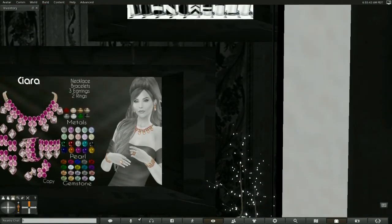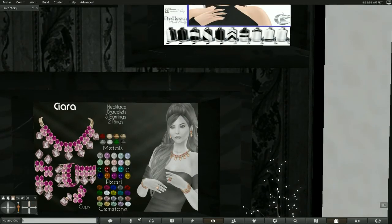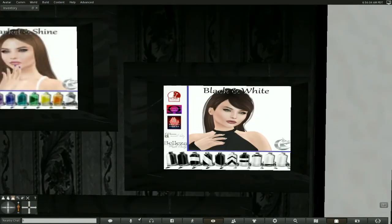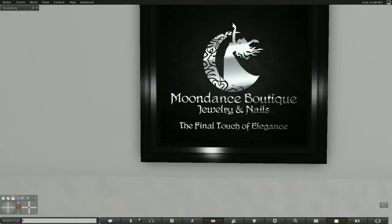And this is the jewelry I was wearing at the beginning. I was wearing the bracelets and the rings. So, as you can see, it comes with a texture HUD, so you can literally change all those textures. You've also got a set of nail colors, two sets of nail colors, for sale here, and this is actually from Moon Dance Boutique Jewelry and Nails.